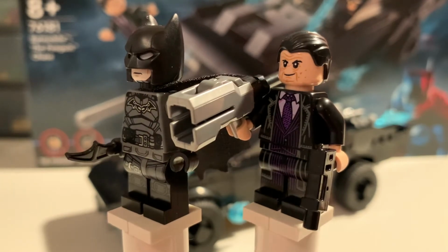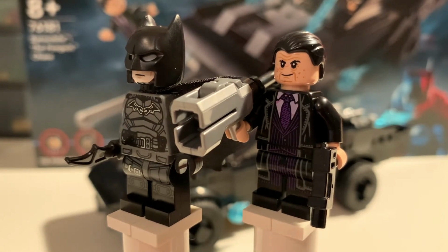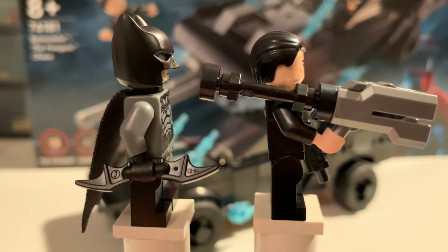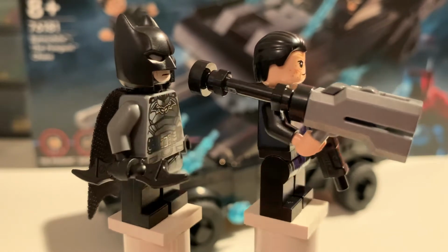He comes with one of the new stud or tile shooters, which we get a bunch of orange, or trans orange, I should say, studs to shoot from it. And it has a bit of an extension on the back made with one of the Monkey King handles, or as I like to think of it, Darth Maul's lightsaber, although it's not been used as such yet.